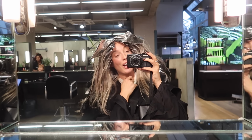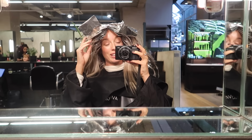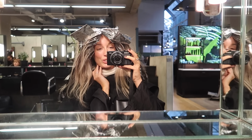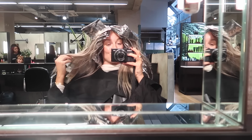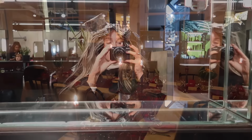Okay, it's an hour and a half later. I've got pretty much a full head of foils in. I've got a lot of work done. I'm always very productive when sitting in the hairdresser's chair. I've got a lovely chai latte from the cafe to keep me going, and in 10 minutes we're going to start taking it out. So the transformation is in progress.